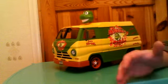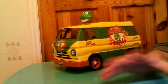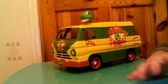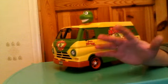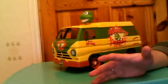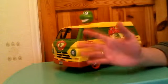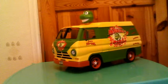Right, to say I'm somewhat excited about the new release of Ninja Turtles stuff, the new Nickelodeon stuff, is a bit of an understatement. I was a massive, massive Turtles fan back in the day, and I really got into the 2003 reboot. So when 2006 rolled around and the animated movie was coming out, I thought, brilliant, that's going to be great.